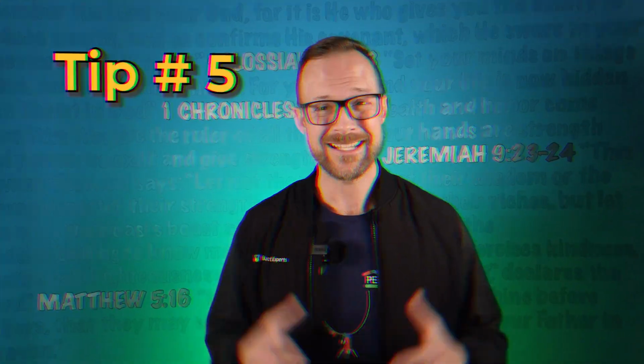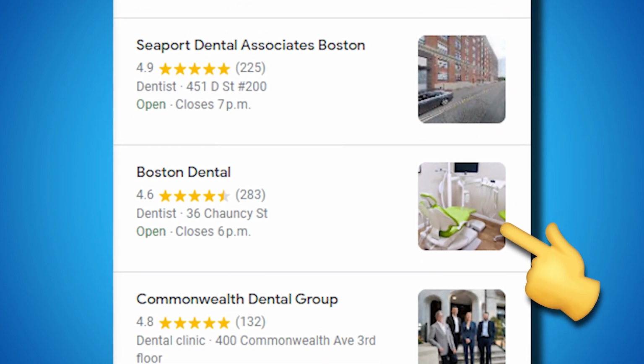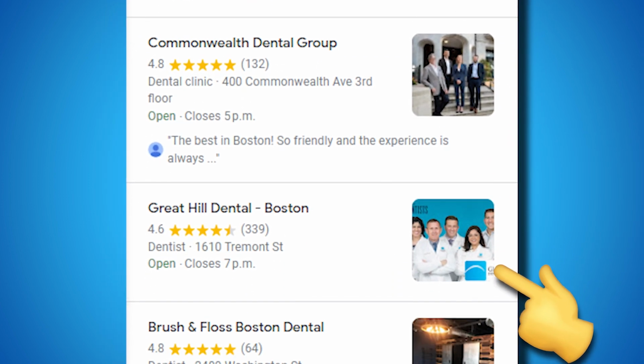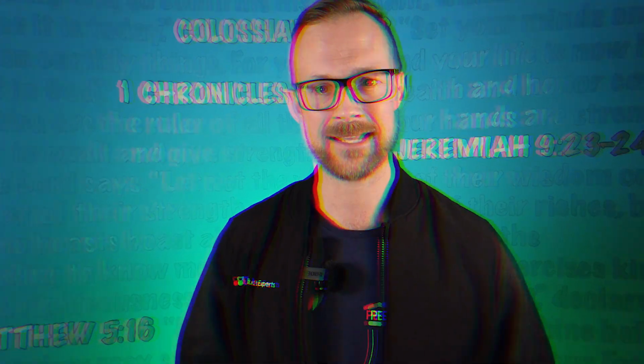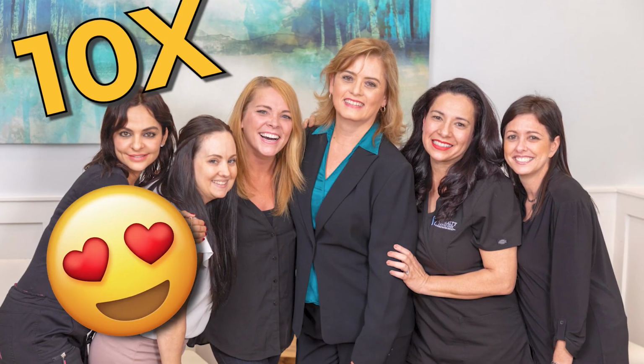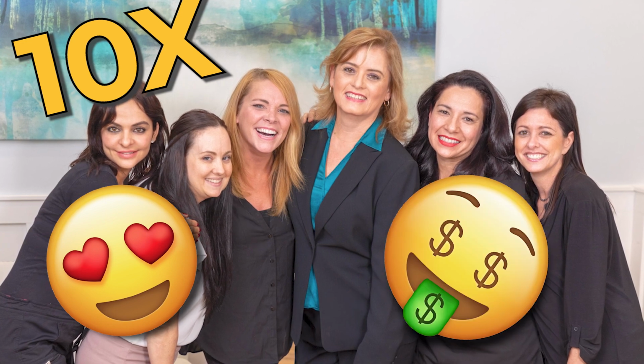Number five, study your competition. Look through the market, see what types of cover photos your competitors are using, especially the ones that are performing really well, ranking really high in the 3-pack. Then what you do is you make sure your cover photo is 10 times better than their cover photo. That is a winning recipe for cover photo success.